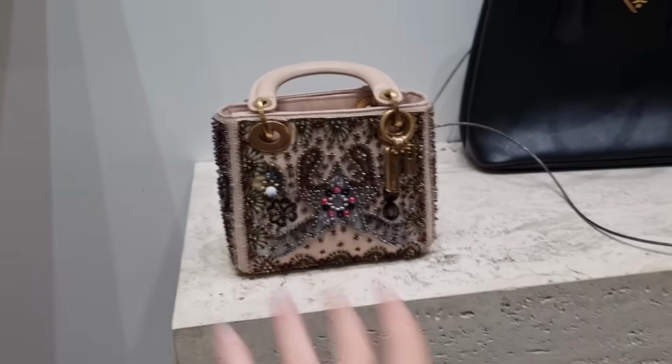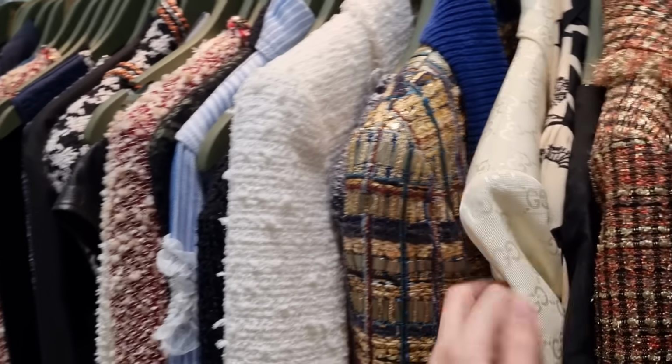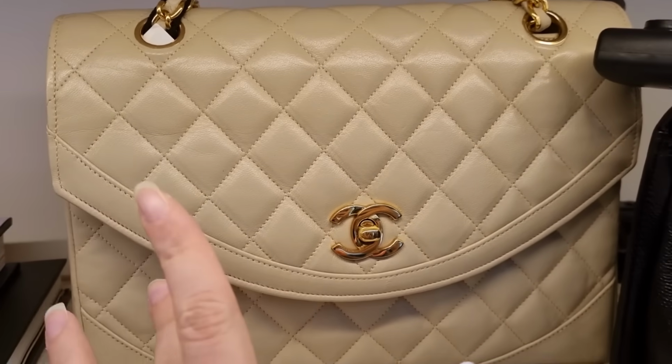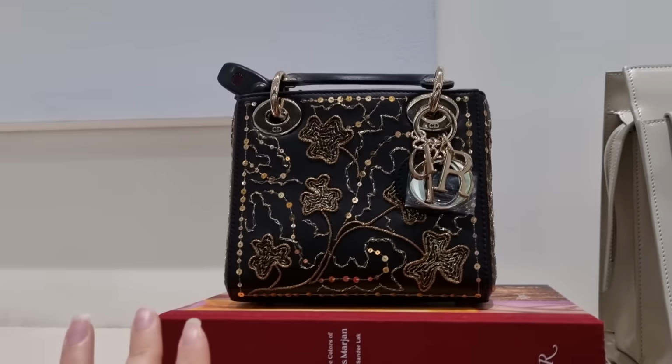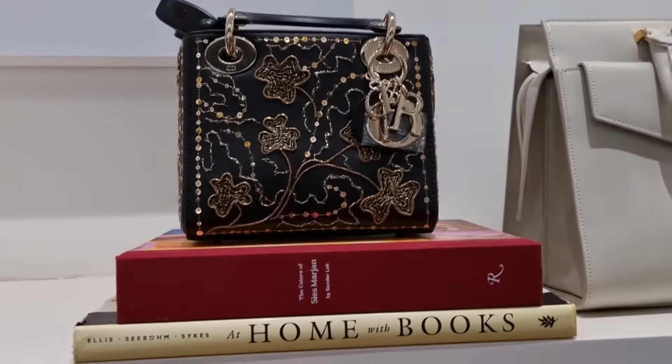What a beautiful mini Lady Dior. Oh, wow. And guys, we got Chanel Dior and more. Look at this from the Egyptian collection. Wow. Another little vintage baby. Look at this little Dior. Stunning, stunning, stunning, stunning. I love this one.